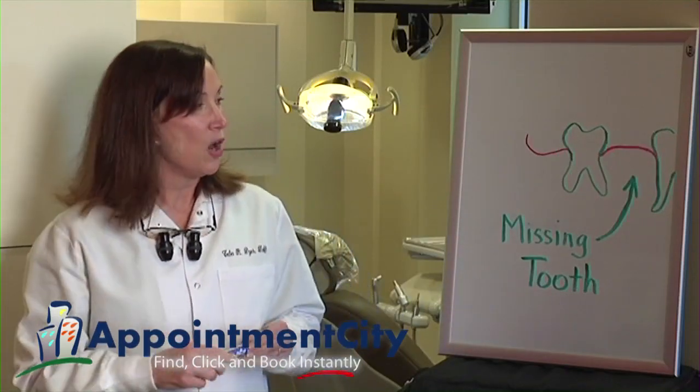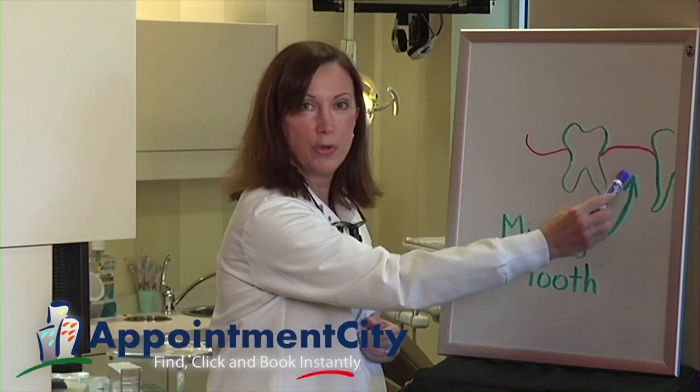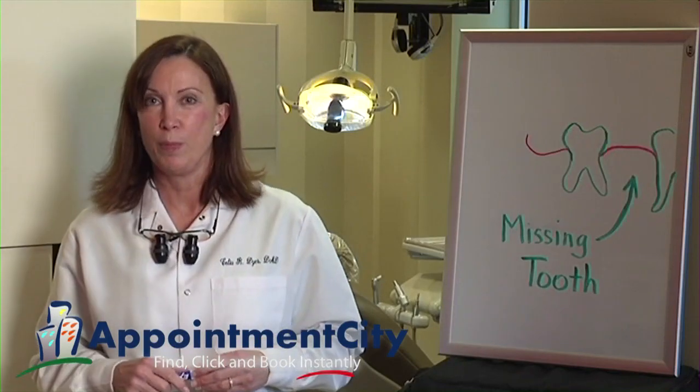The downside of a fixed bridge is over time it will wear, you will lose bone here where there's no tooth, and you'll start getting food caught under the bridge, and it will need to be replaced usually in about 15 years, maybe 20 years if it's a really well-made bridge. So depending on your age, you'll have to go through that expense and trouble again periodically throughout your life, and so that's something to consider.